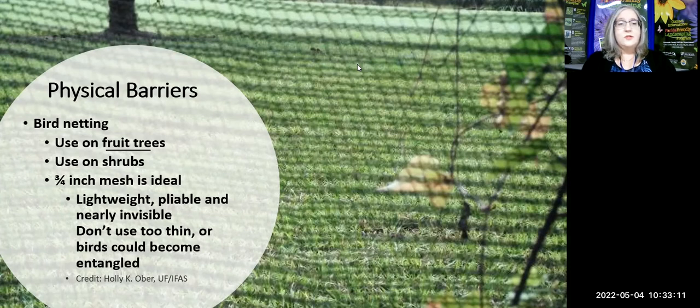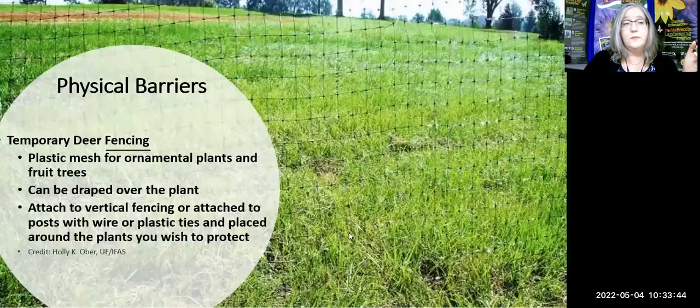And then there's also bird netting. They use that on fruit trees. It's bendable, obviously, it's netting. You can put it on shrubs. The 3/4-inch mesh is ideal. It's lightweight, pliable, nearly invisible, so it's not going to be something ugly in your yard. But you don't want to use it much thinner than the 3/4-inch because then birds and things could become entangled in it. That's something to look for.